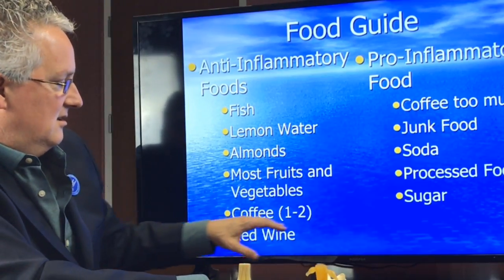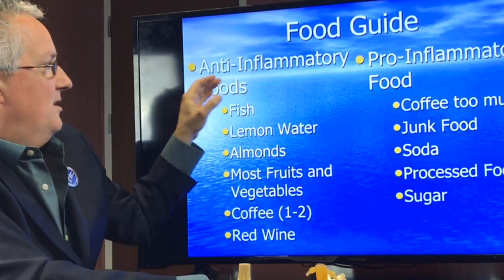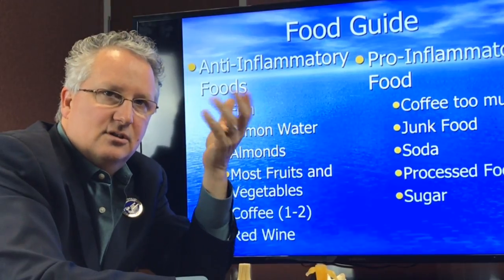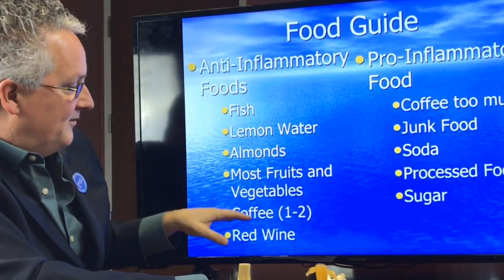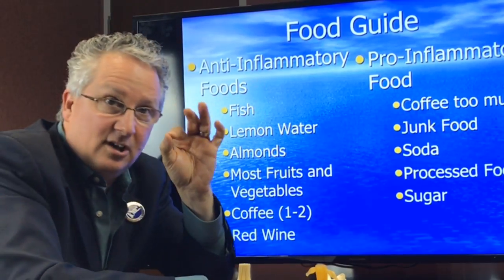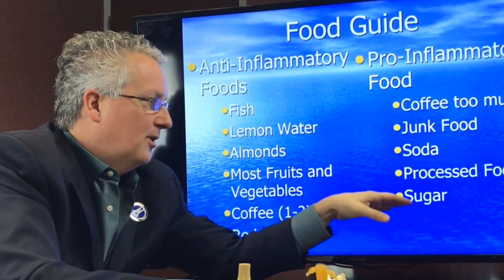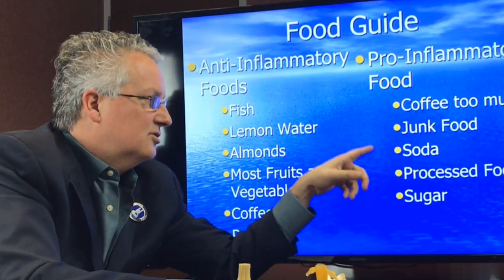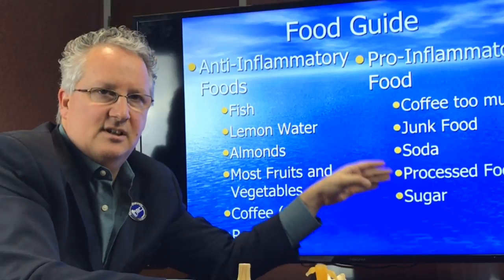Well, here's one that I really like. Coffee in little amounts will decrease inflammation. Coffee in too much will increase inflammation. So a little bit of coffee is good. Too much coffee increases inflammation. But here's the point. Processed foods, sugars, sodas, junk food, these all increase inflammation.